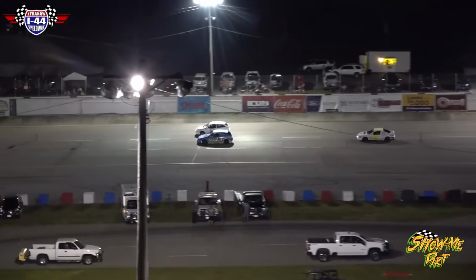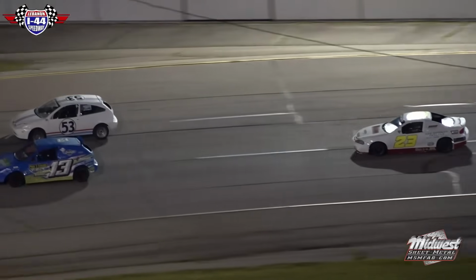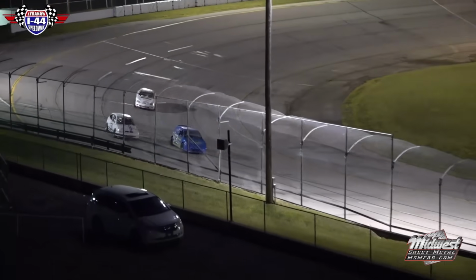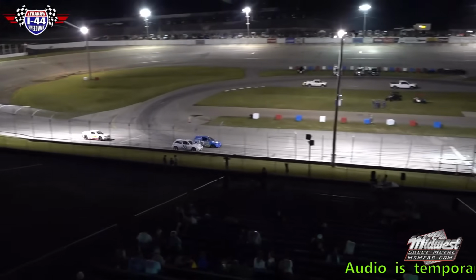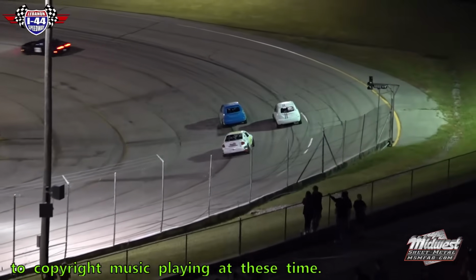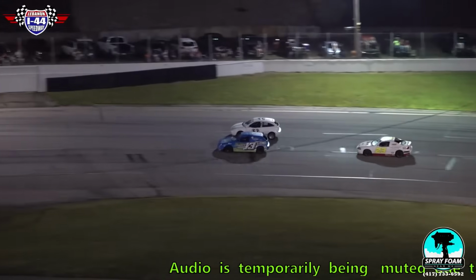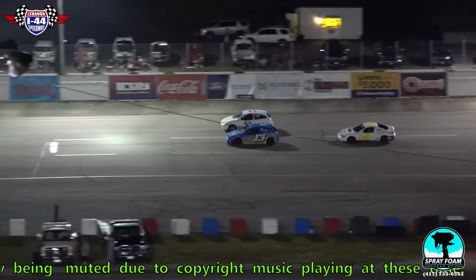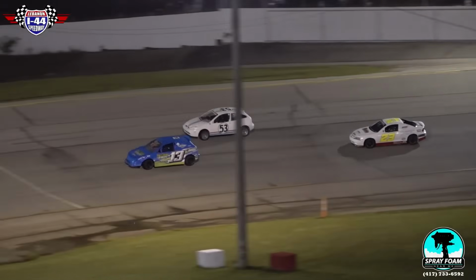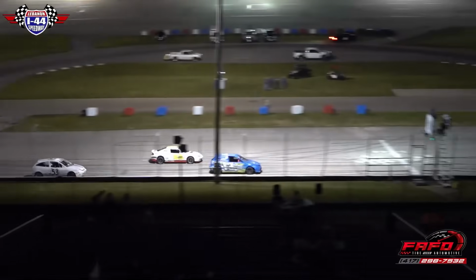Outside be the 53 of Joe Williams. It'll be the 23 of Nick Bradshaw. Green flag is in the air.